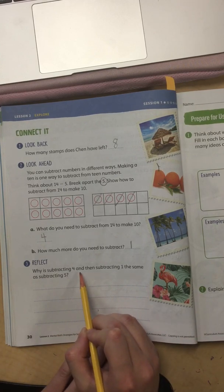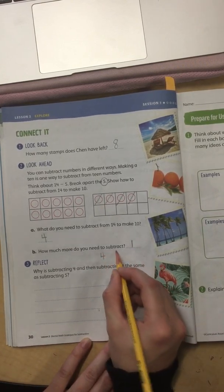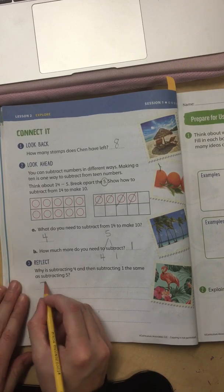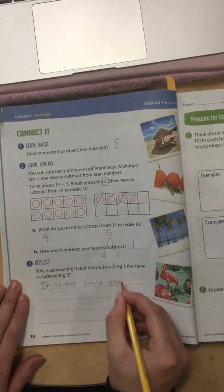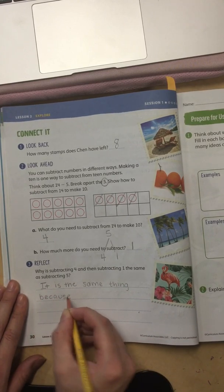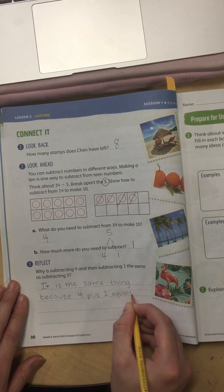So why is subtracting 4 and then subtracting 1 the same thing as subtracting 5? I'm going to write that out to help me. So if I have 4 and 1, I know that makes 5. I'm going to say it's the same thing because 4 plus 1 equals 5. So we're still getting our answer.